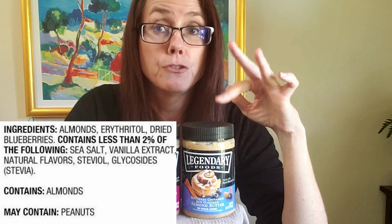The ingredients are almonds, erythritol, dried blueberries, sea salt, vanilla extract, and stevia. Oddly enough, there's no cinnamon in this. It does say blueberry cinnamon bun nut butter, but there's no cinnamon or even cinnamon flavor in there, so oh well, we'll give it a taste test later.